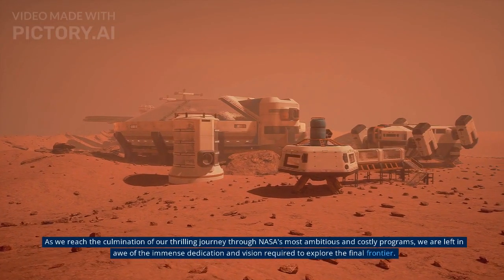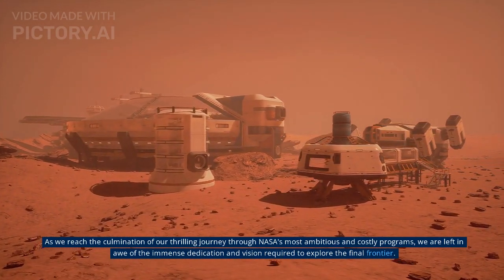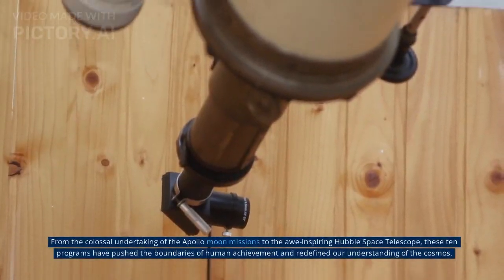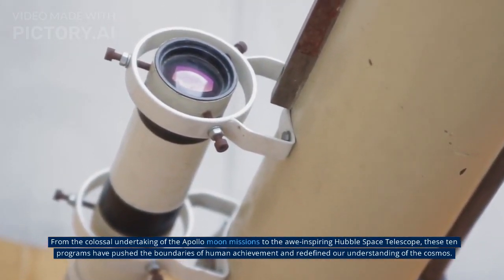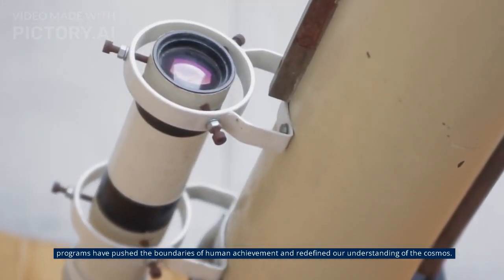As we reach the culmination of our thrilling journey through NASA's most ambitious and costly programs, we are left in awe of the immense dedication and vision required to explore the final frontier. From the colossal undertaking of the Apollo moon missions to the awe-inspiring Hubble Space Telescope, these 10 programs have pushed the boundaries of human achievement and redefined our understanding of the cosmos.